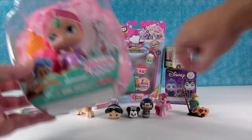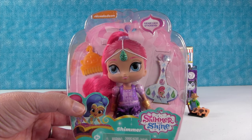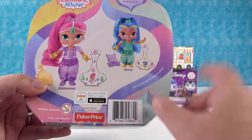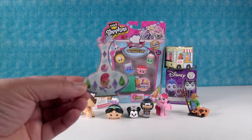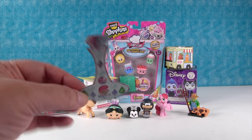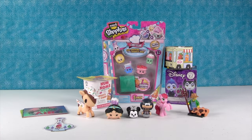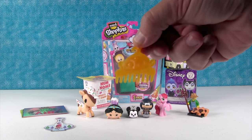Okay, I think I want to open up the Shimmer and Shine Shimmer doll because she's so pretty and I can't wait to take a better look at her. So there's the back. You can also get Shine, but let's go ahead and open her up now. So Shimmer comes with a little genie bottle filled with stickers. Nice. And a little genie comb. I love the way that looks.